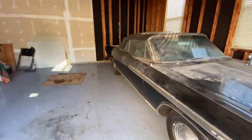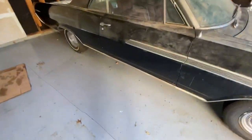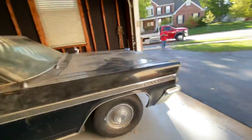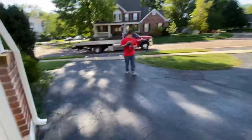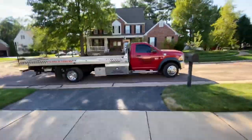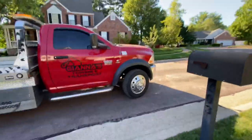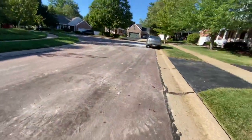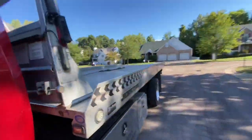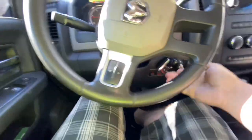So, I'm gonna go ahead and get this loaded once he moves his car there. We're gonna figure it all out. Hopefully she rolls nice and easy. All right, let me get in position. All right. All right, one land yacht coming up.